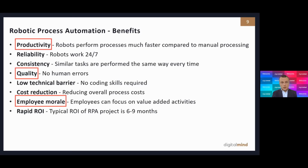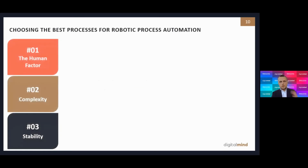So yeah, as you can see, all those benefits combined together are making an ideal colleague in your organization. And as we heard from Simon's presentation, maybe even best employee of the month. So how to choose the right process, where to start?